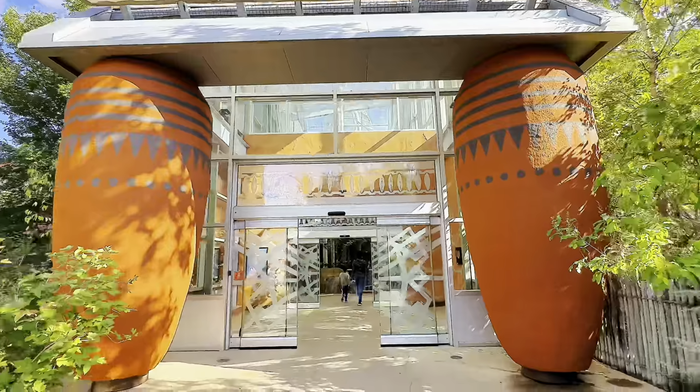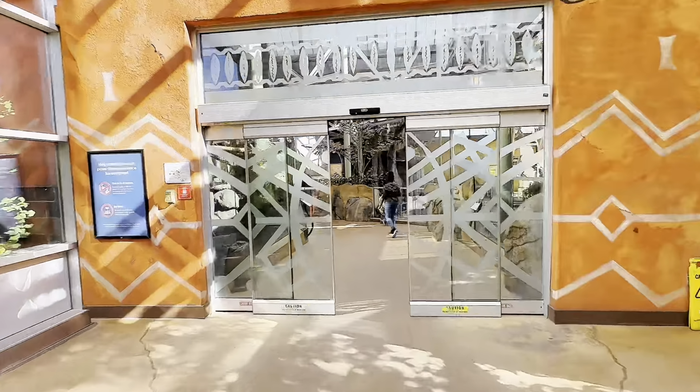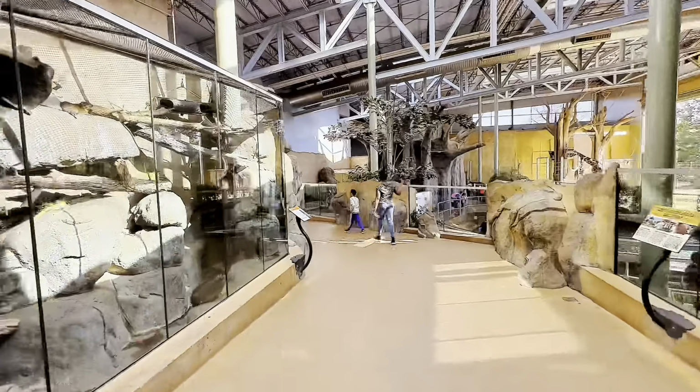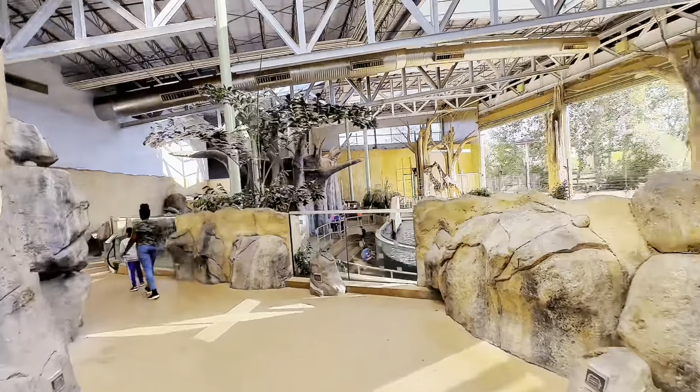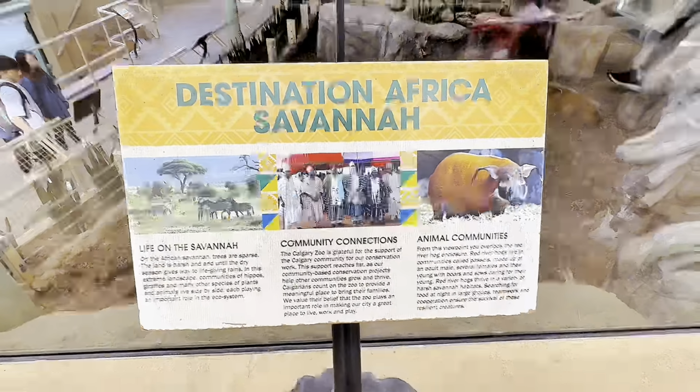So in the African savannah, you get to see animals like giraffe, hippopotamus. You know this Madagascar movie? I saw mascot or something like that, and some other animals available here.